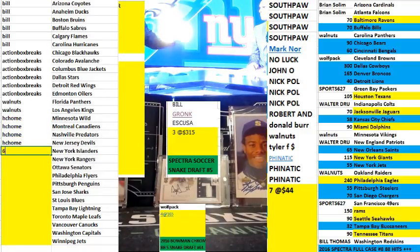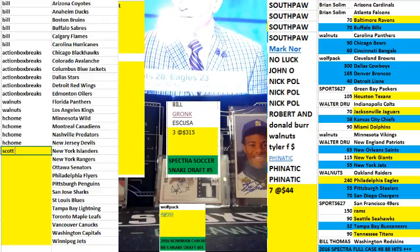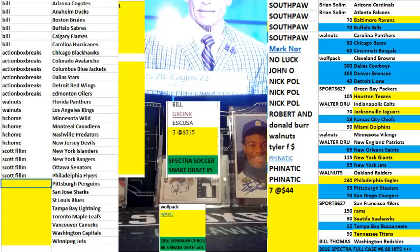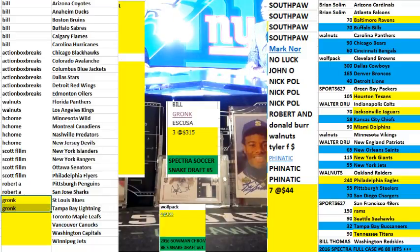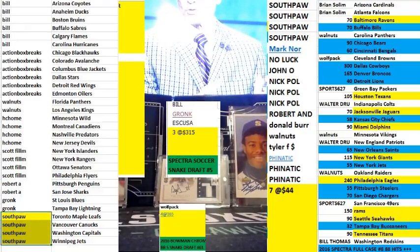What's up, Paul? I think I got six left. Scott grabbing two. Robert with one. I got three left. Rock one hockey. Two left. Two at 32. Southpaw with the rest. All right, that's easy enough. All right, guys, shoot over.